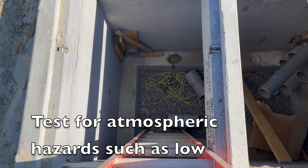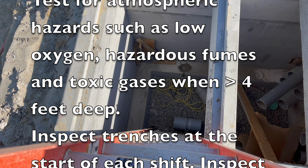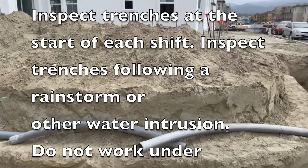Test for atmospheric hazards such as low oxygen, hazardous fumes, and toxic gases when greater than 4 feet deep. Inspect trenches at the start of each shift. Inspect trenches following a rainstorm or other water intrusion.